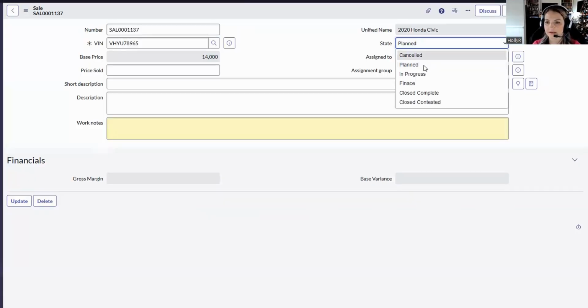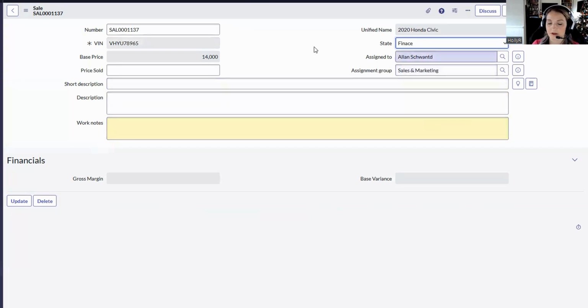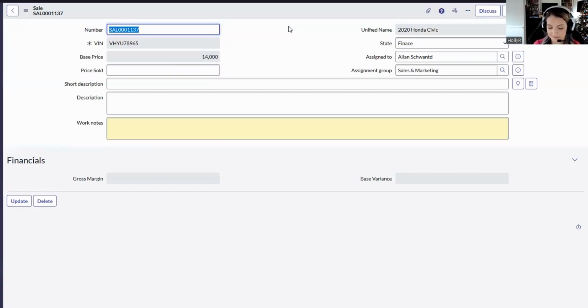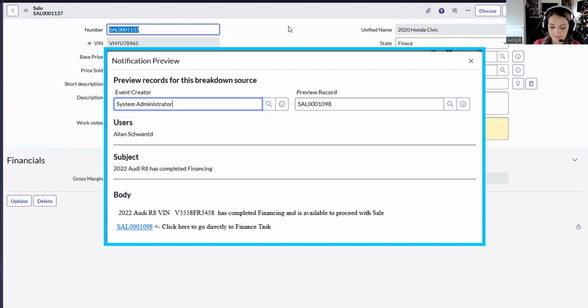Whenever we get to the finance department, the vehicle will move into a new department because with financing, you need to make sure that all of their ducks are in a row and that they can go through with the planned purchase of a vehicle. But sometimes the person maybe doesn't have the time or they change their mind. If a finance task can't be completed and reaches a state of closed incomplete, a notification is sent to the assigned salesperson, so for Alan here, letting them know that the sale can't go forward, and the car is put back up for sale. But if financing can be completed and reaches a state of closed complete, the state of the sale task is changed back to in progress, and a notification is sent to the assigned salesperson that financing is complete and it allows the sale to continue.